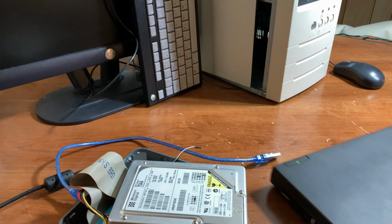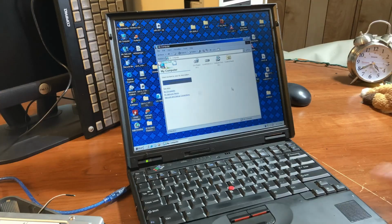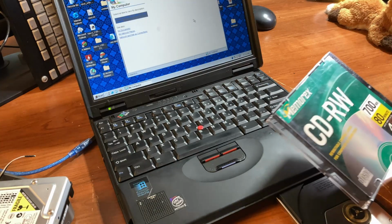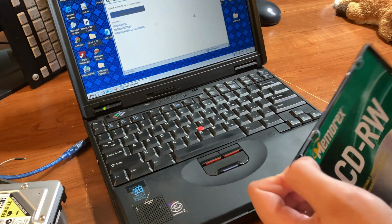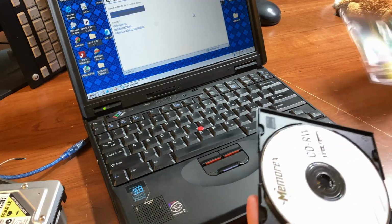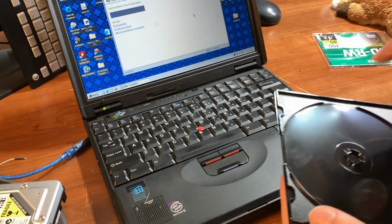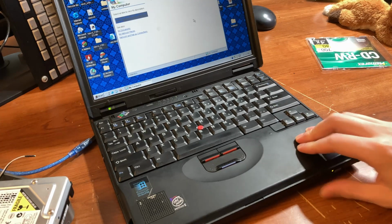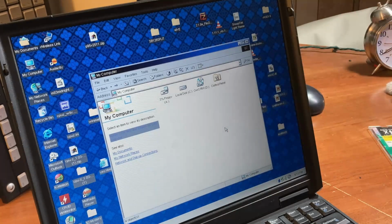To make it less cheating, I'll use my ThinkPad 600. Okay, so check this out, right? This thing actually can read CDRW, so if I open this case... I hate these jewel cases. I put this in here. As you can see, it works fine. I don't know what the problem is with that.